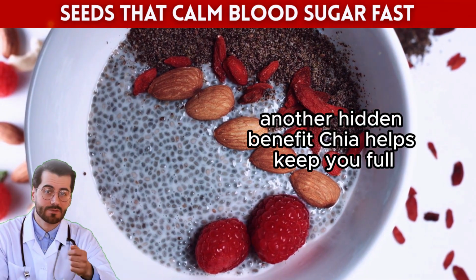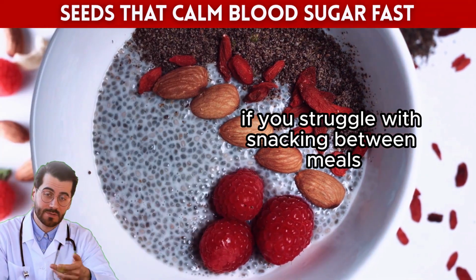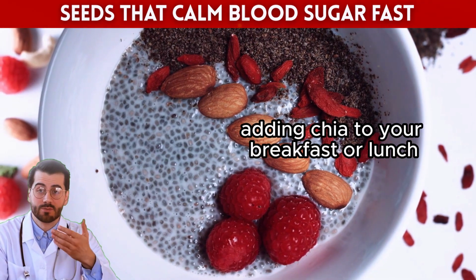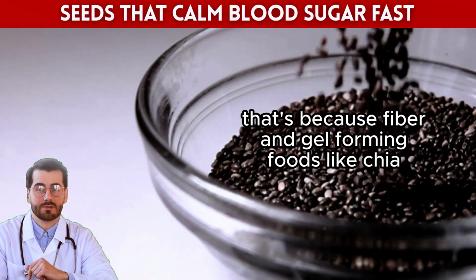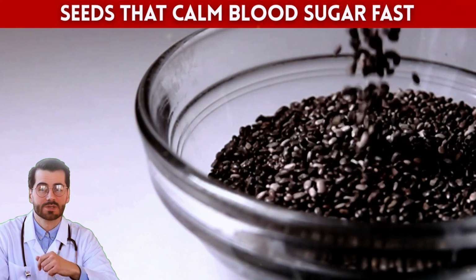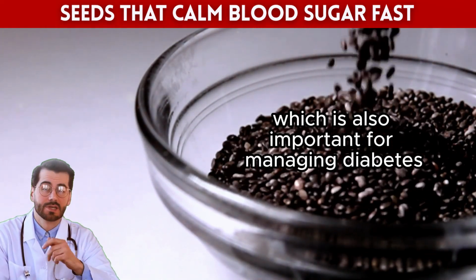Another hidden benefit? Chia helps keep you full. If you struggle with snacking between meals or feel hungry too soon after eating, adding chia to your breakfast or lunch may help you feel satisfied longer. That's because fiber and gel-forming foods like chia take longer to leave your stomach. This can support weight control, which is also important for managing diabetes.